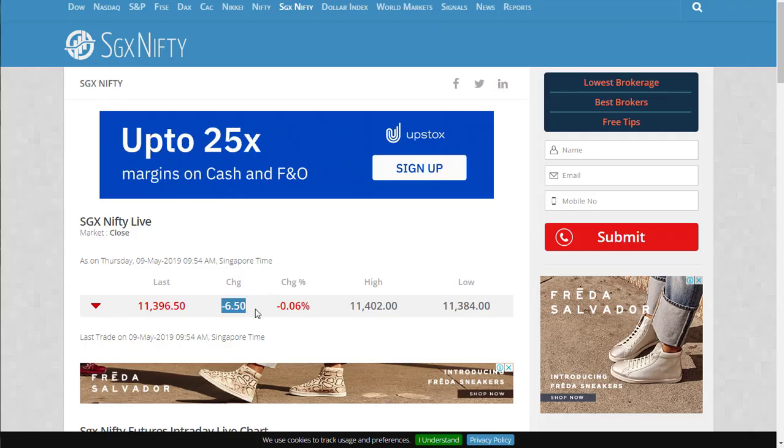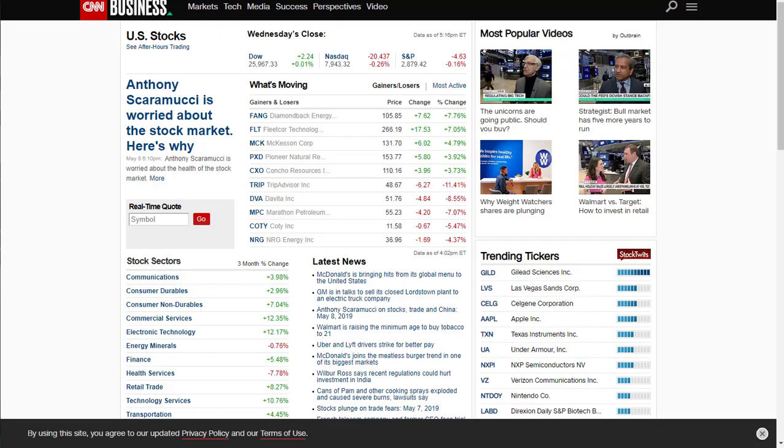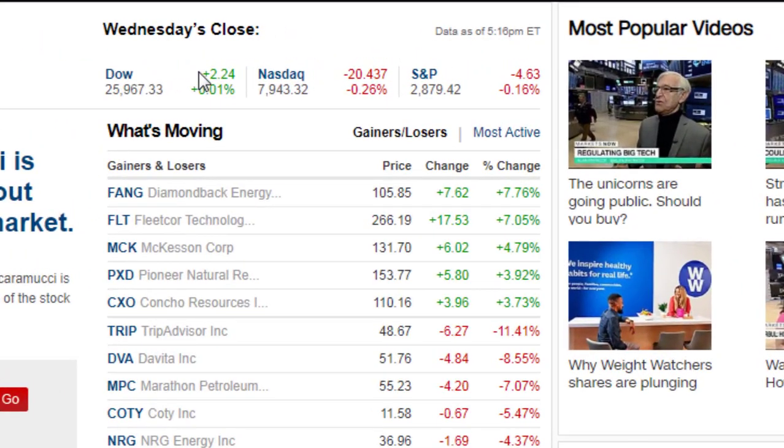Today SGX Nifty is showing just a 6.5 points down move at the level of 11,396.5. Yes, of course, yesterday there was a huge downfall in SGX Nifty and Indian markets as well. Let's see what Indian markets are offering as of now.